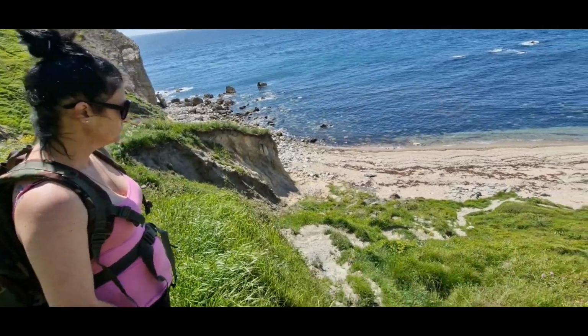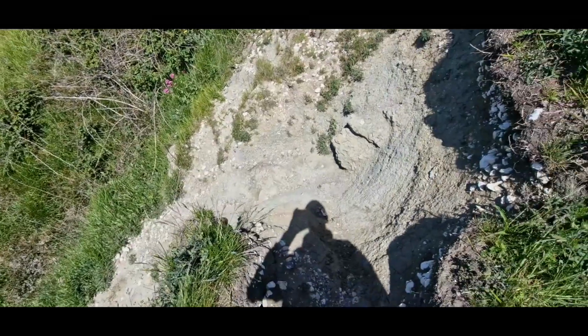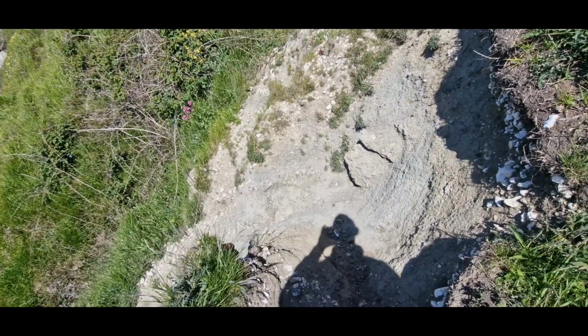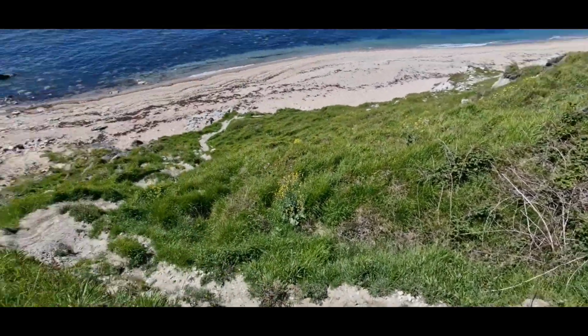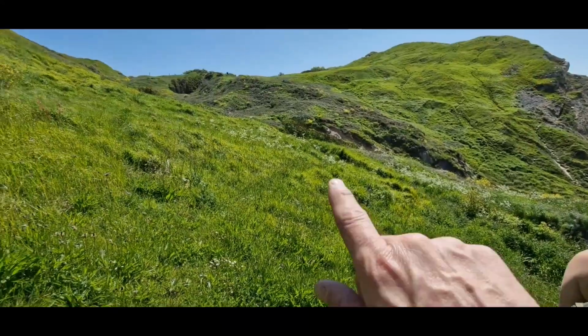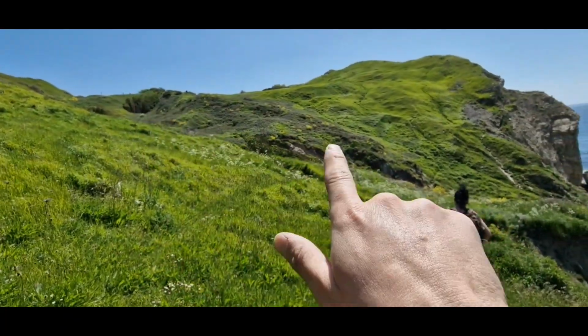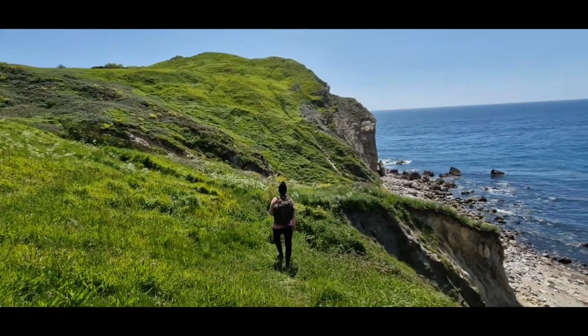Okay, so we're at the top point here. Although that bit there is quite easy to get down, this bit here goes straight down almost, and you can slide down it, but I wouldn't want to come back up this way. So we're going to head back up to there and take the left hand fork. So when you're coming down the path, go left, and we'll see you when we get down to the bottom.